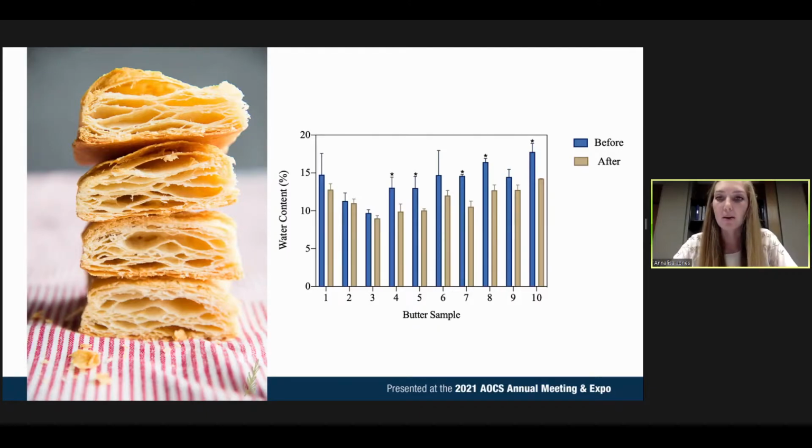And these are shown in this chart. The control in the blue bars and the after rolling samples in the tan bars. Using a two-way ANOVA, we identified which of those had a significant difference between the samples. It was identified that 5 of the 10 samples had a significant amount of loss, and these samples are all commercial butter samples.